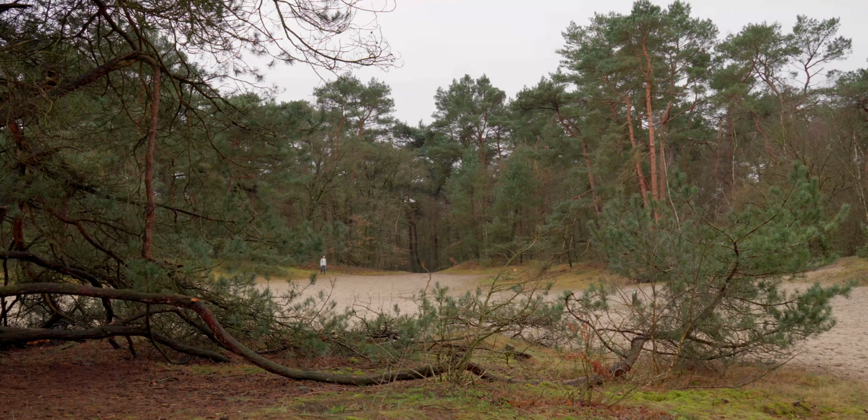The reason that this piece of nature is unique is because most of the dunes in the Netherlands can be found on the coast and are formed by wind and sea, no humans needed. In contrast, these dunes are the result of human intervention, both past and present.